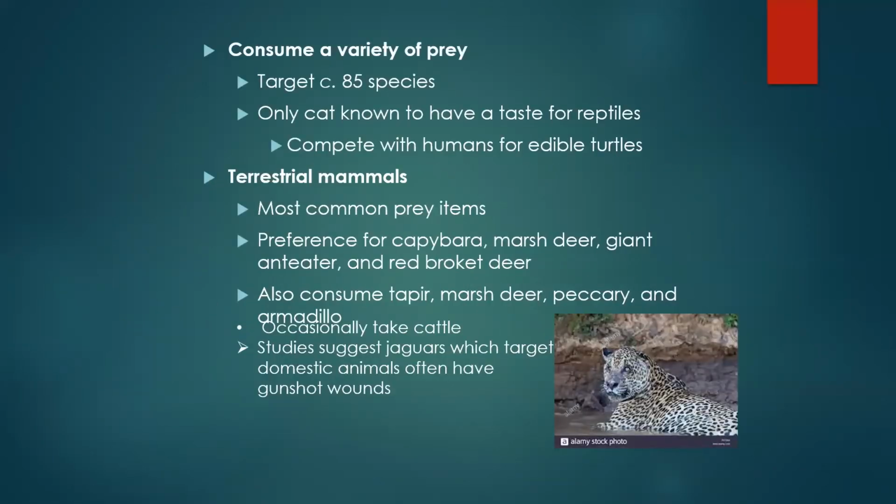I have a small question. Is it true that when jaguars bite, they can go through the roughest alligator skin and directly hit the bloodlines or the meat? Yes, ma'am. They can also pierce through a turtle or a tortoise shell. Okay, thank you.